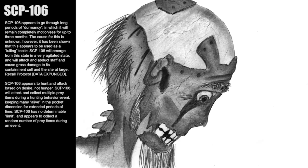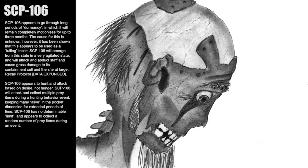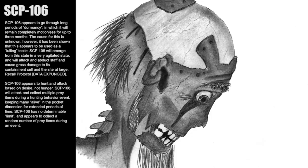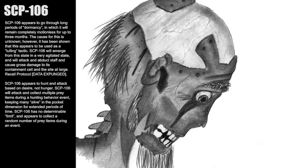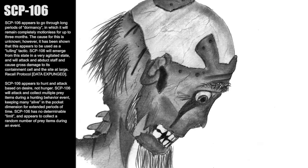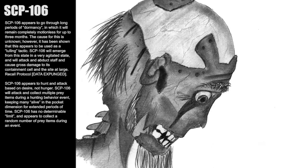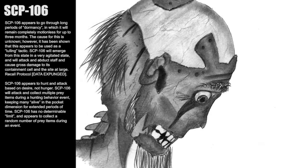Notes on behaviour. SCP-106 appears to go through long periods of dormancy, in which it will remain completely motionless for up to 3 months. The cause for this is unknown. However, it has been shown that this appears to be used as a lulling tactic. SCP-106 will emerge from this state in a very agitated state, and will attack and abduct staff and cause gross damage to its containment cell and the site at large.